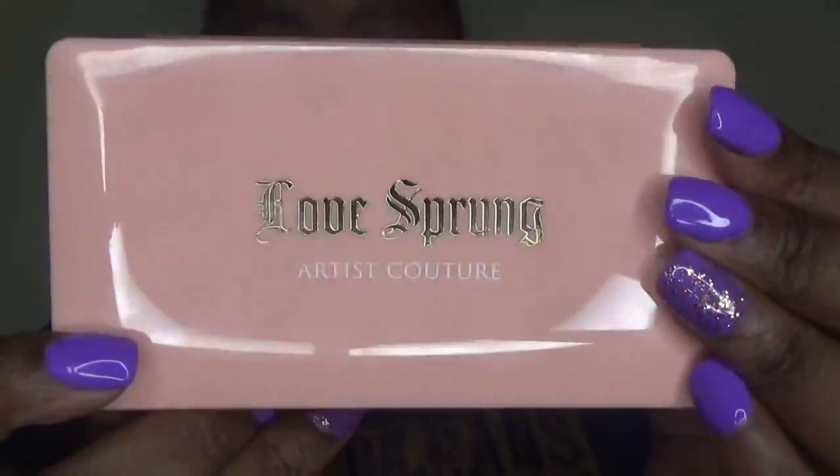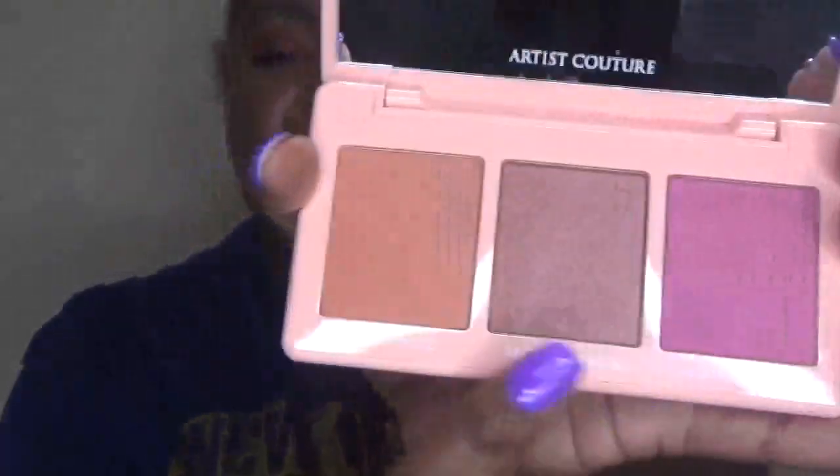The face palette from Artist Couture, the Love Sprung face palette. Again, I am enjoying this palette. This face palette is very, very pigmented. I am very, very impressed with the blush. It's very pigmented, so I can only imagine what these two are going to bring me, which is probably nothing but pigment. So this face palette from Artist Couture is definitely going into my everyday stack.